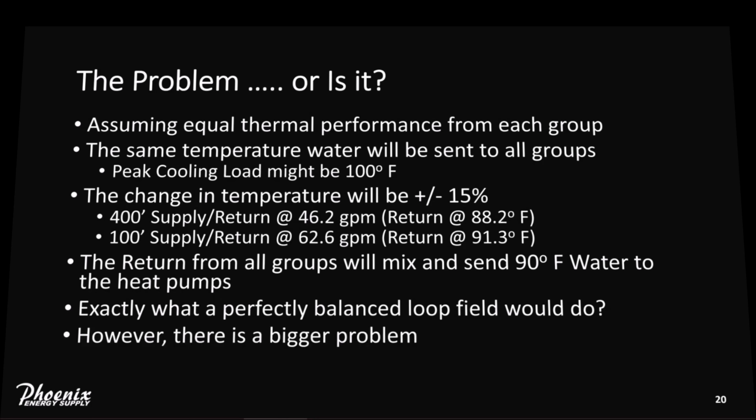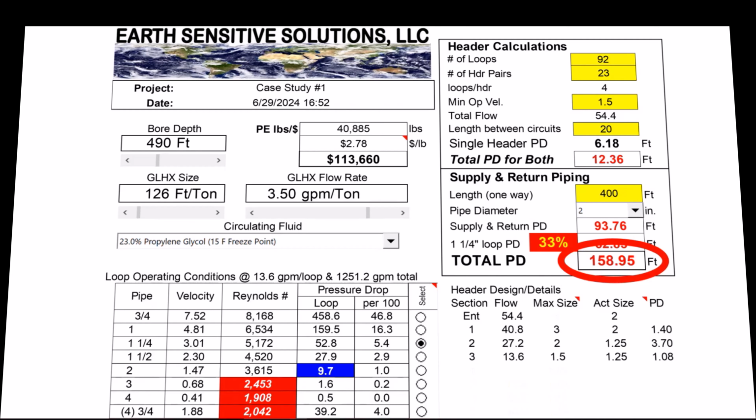However, this flow balance is not the big problem. There's a much bigger problem. And that gets back to that 158.95 feet of head pressure drop in this loop field. And based on my experience, I consider that an outrageous number. And let me illustrate why.